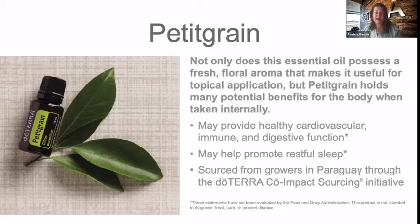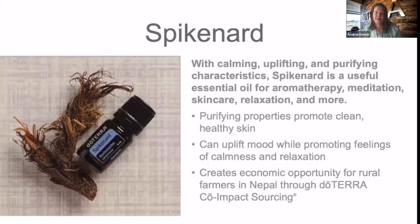All right, next, instead of balance, let's try spikenard. Spikenard is very calming, it's uplifting, and it can be used for a variety of activities. One of the major benefits of spikenard oil is its purifying properties, which can be cleansing for the skin. So if you want to promote clean, healthy skin, simply add a drop or two to your favorite facial cleanser or anti-aging product and apply the cleanser or lotion as you normally would.